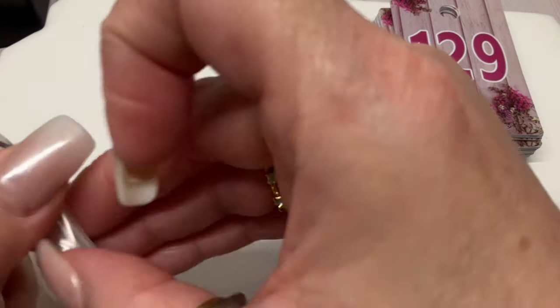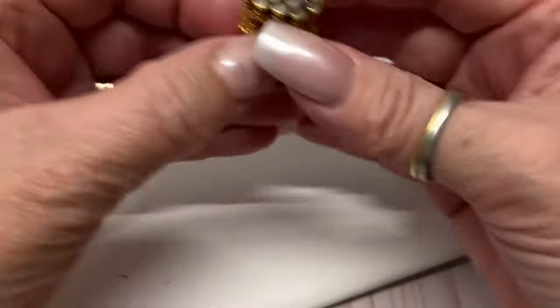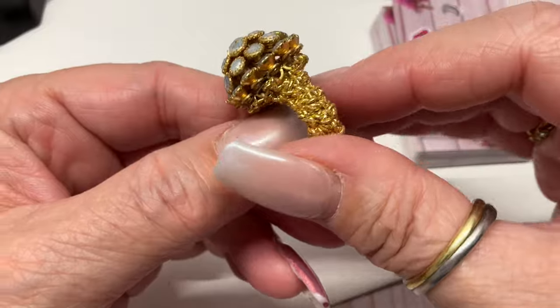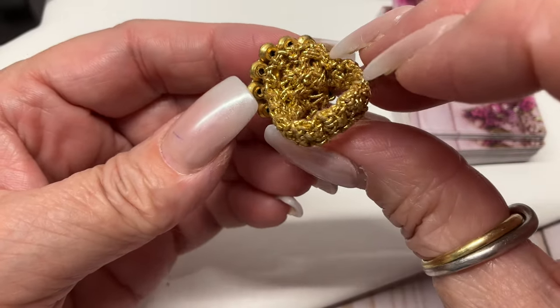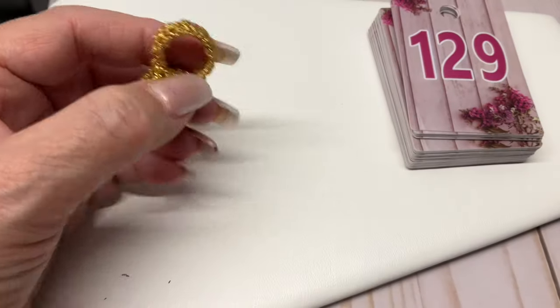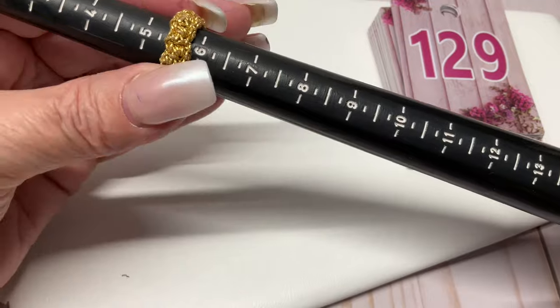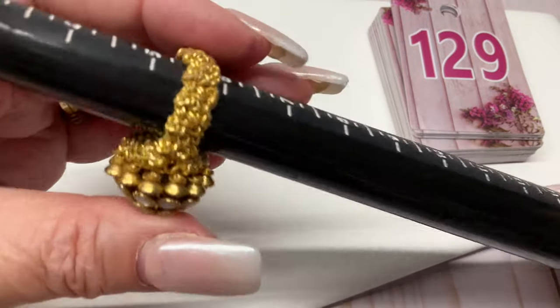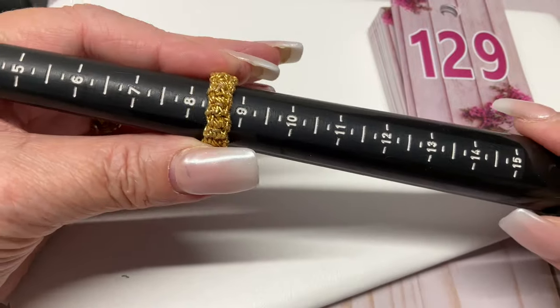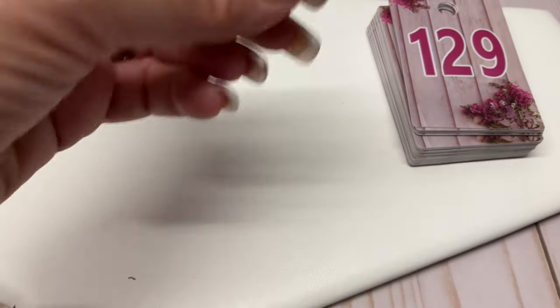$12. Alrighty. We have a little stretchy ring. Look at that. That would be a good single earring use, huh? Maybe it is. It has a little bit of stretch to it. Let's see. Give us a range on this one. I would say it could go from like a 5.5 to like a 9. That's where I would say.